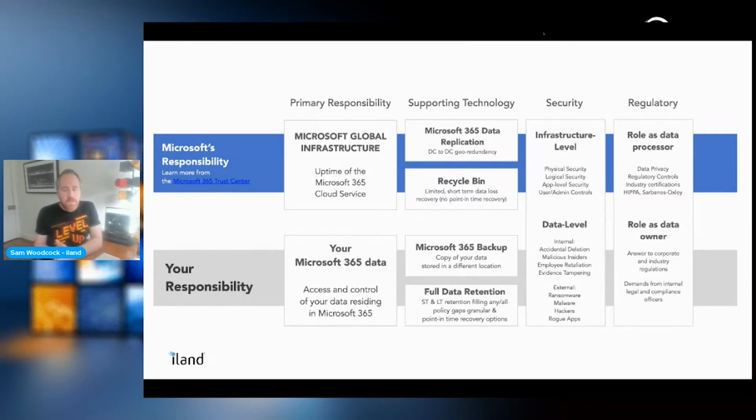But clearly on this website, which you can visit on the Microsoft 365 Trust Center, they mention that your responsibility is your Microsoft 365 data. If you think about it, there's a lot of critical data that you house within this service, and they squarely put that within your responsibility. They make sure that you understand that when you use this service, you need to have a copy of your data stored in a different location with a backup solution, with full data retention, so that you have the ability to recover the data when you need it.